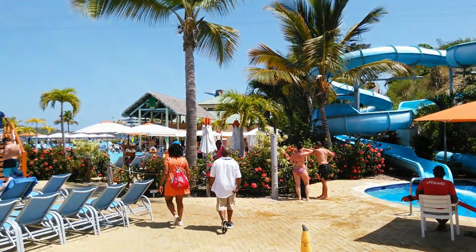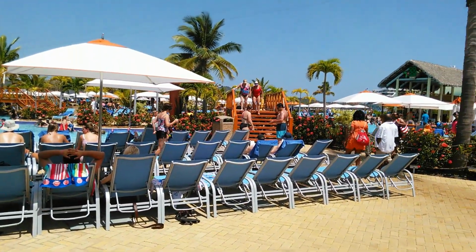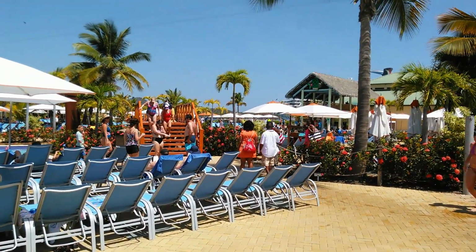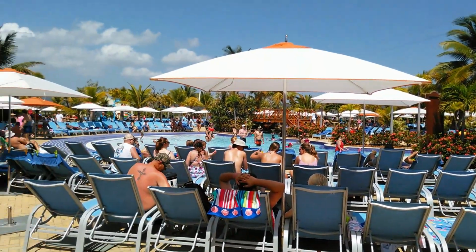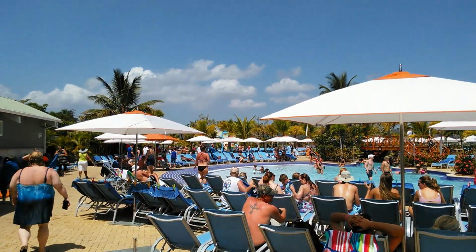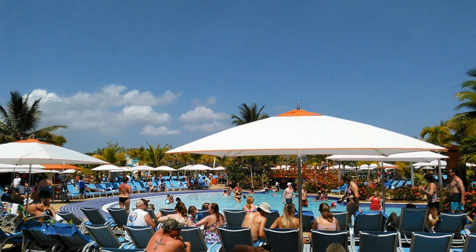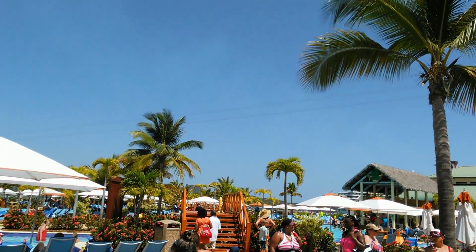So they have a water slide, they have a pool area, they have a bar lounge over there. They have zip lining.